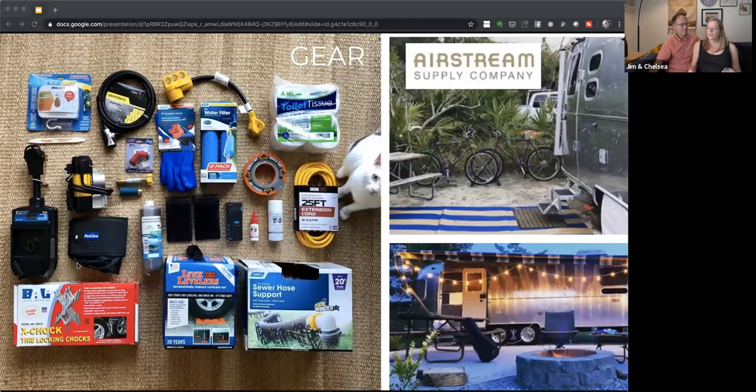In the song we wrote about living in an Airstream, we wrote a verse that says level, unhitch, and stabilize. It only took us 7 tries. And that's based off of our real firsthand experience of the first time we tried to do that. It took us 7 or 8 or 9 tries. But leveling was really simple.